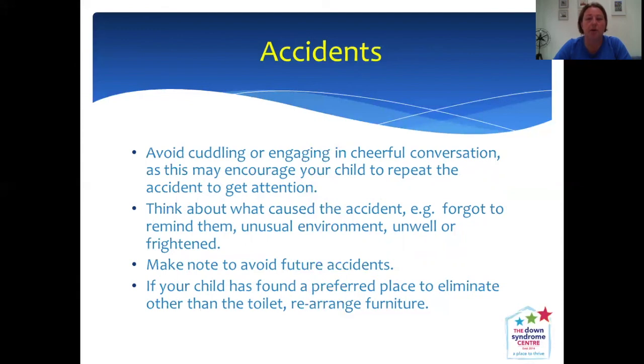Think about maybe what caused the accident. Was the schedule pushed too far out? Did you forget to remind them? Was it a different environment? Maybe the child wasn't feeling well, or maybe they were frightened, or maybe they were doing their favorite thing to do. As Ellie said earlier, if they're watching Peppa Pig, try and schedule it so that it's not on at the time, because it's very difficult to take a child away from that, or they're very distracted by their favorite program.